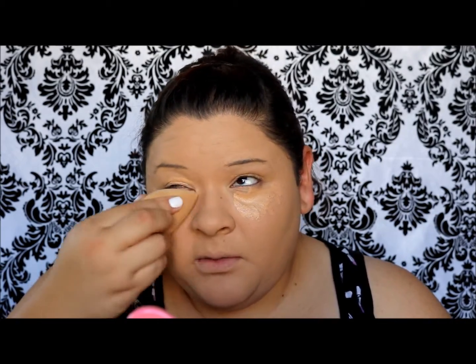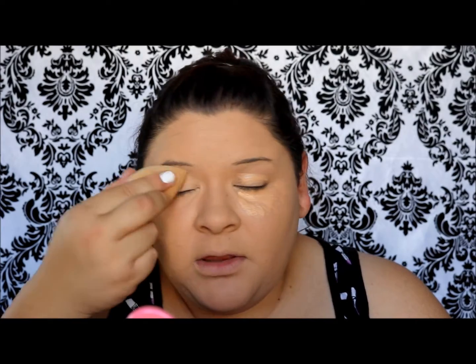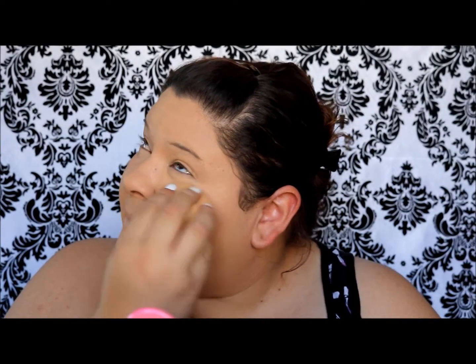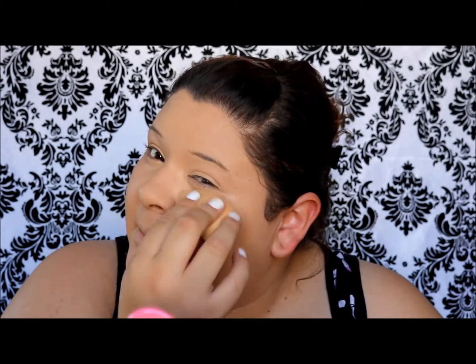And I've been really liking this concealer because I feel like it gives my under eyes a really smooth look that the foundation maybe doesn't. I would have to apply more, and it will only end up cracking and breaking up.